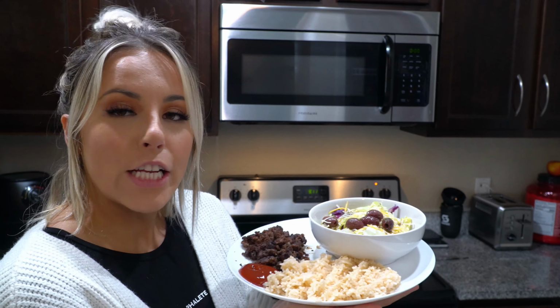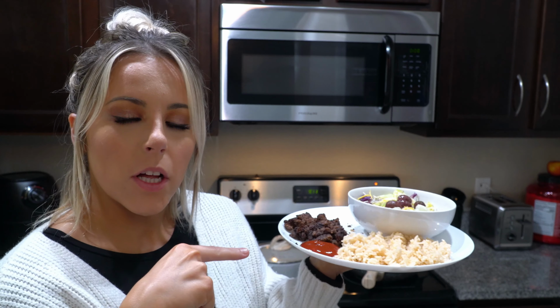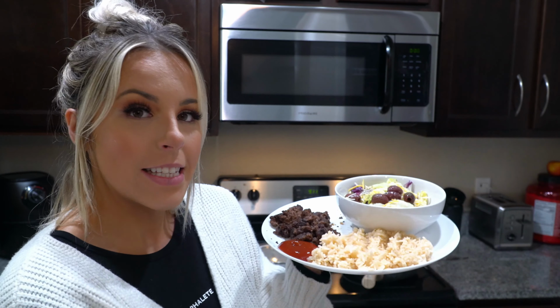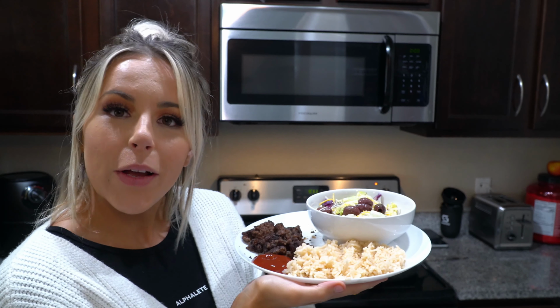And here is the finished meal. I added a little bit of ketchup on the side because I kind of overcooked the beef a little bit when I was filming the intro, got a little sidetracked, so I'm gonna eat that with that. This is the entire meal, and I'm gonna go eat it now.